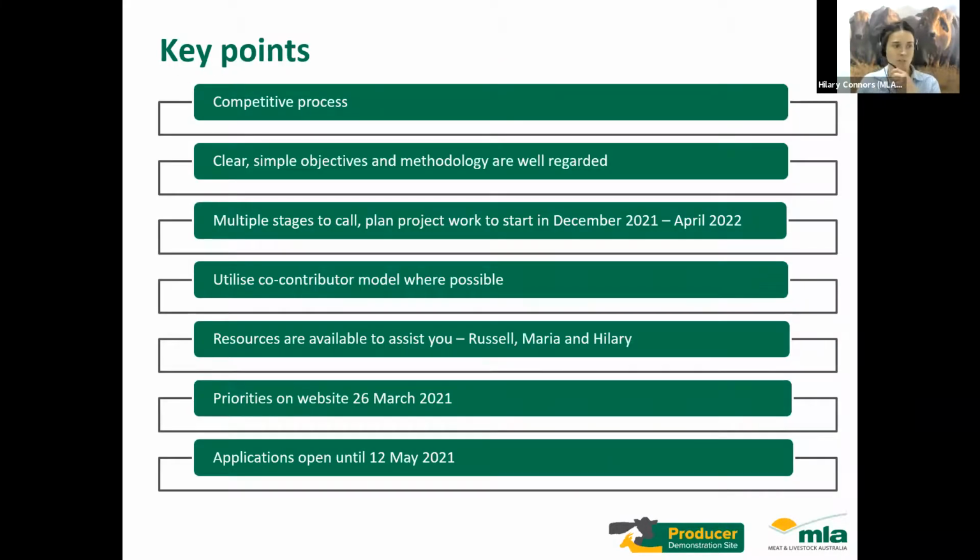So just some final key points, and then I'll hand over to Rob. It is a competitive process. We do have a limited amount of funding every year. So I guess that's why we're holding this session. If you can put together a really good application, you've got the best chance of getting funded. Clear, simple objectives and methodology are well regarded, and that sets up a really good foundation for a project. There are multiple stages to the call, so plan your project work to start in December 2021 through to April 2022.